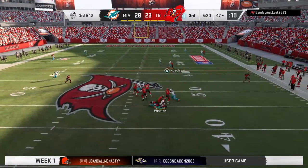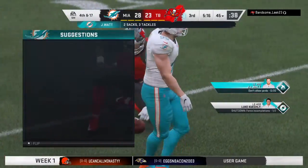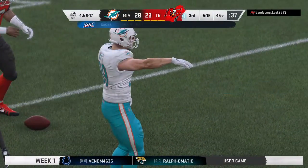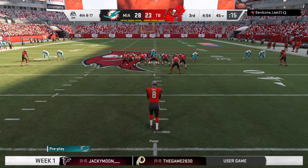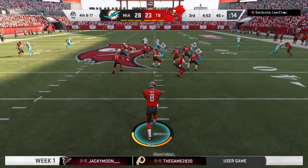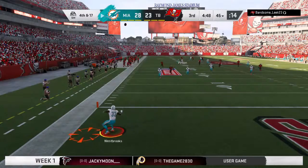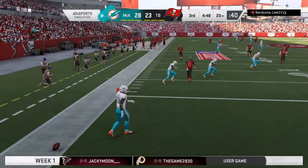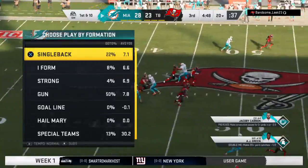Now Winston. Pressure, and he's going to be taken down. They sack him back right around the 44. J.J. Watt picks up his 2nd sack of the afternoon. Here's Bradley Pinion now as he's on to punt for the first time this afternoon. And that'll hit in the end zone. Much too much leg there. That'll be a touchback.